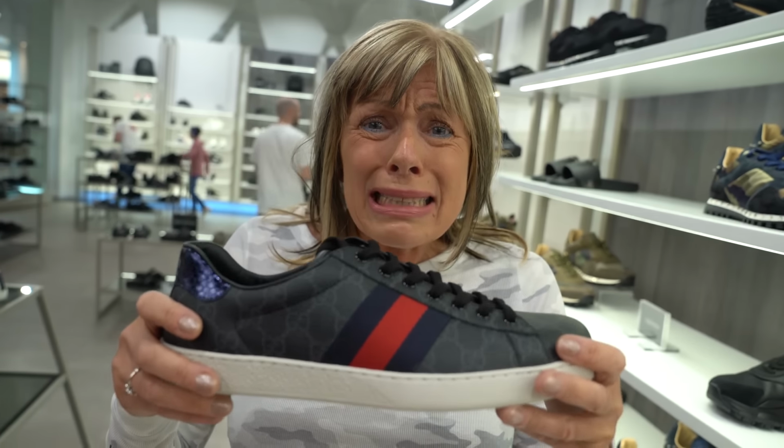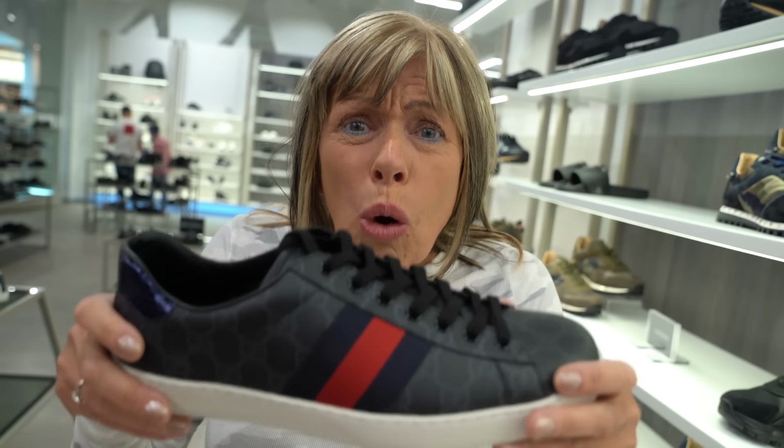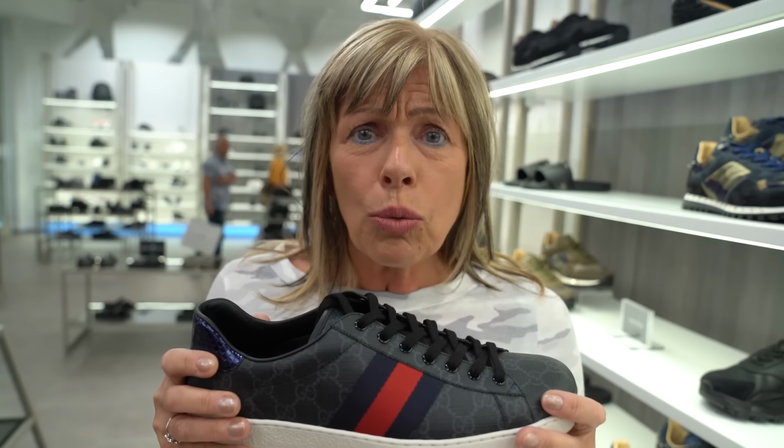But wait guys, the clothes are cool, but I think I could go even bigger and get something more expensive. So I'm gonna go and check out the Gucci shoes. Oh my God, they are the nicest shoes I have ever seen. Check these out guys. Imagine how cool Big Jill would look wearing these. I think these are the ones.